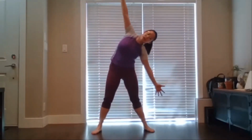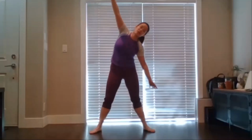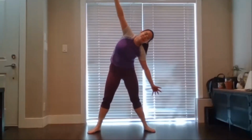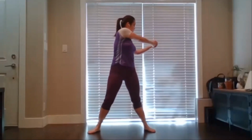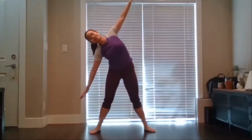We're going to tip down to the side to stretch the outside of your body, making sure here your chest is facing forward, so we're not tipping down like this. We want our chest facing forward, holding it for a couple of seconds. And then we're going to turn our body over that same direction a little bit more, rotating, clasping those hands together.